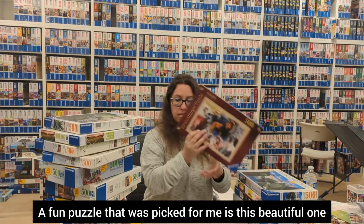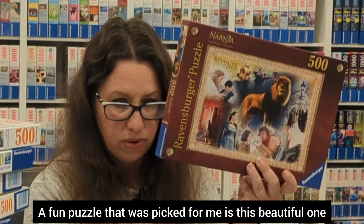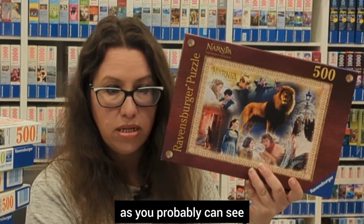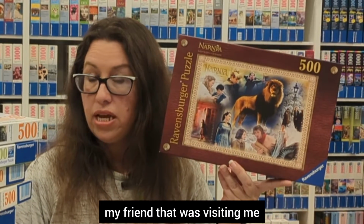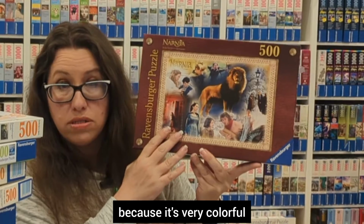Fun puzzle that was picked for me is this beautiful one. And this puzzle, as you probably can see, is Adventures in Narnia. Of course, it's from Disney 2005. My friend that was visiting me and did a puzzle together with me picked it up. And it was a good choice because it's very colorful.